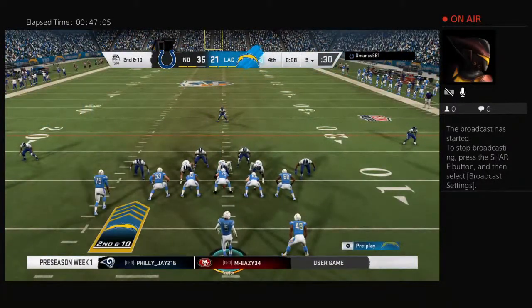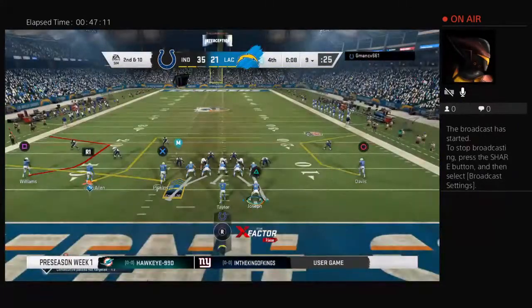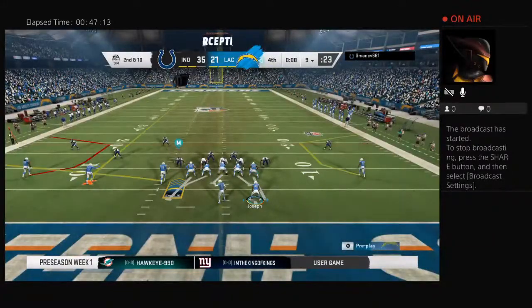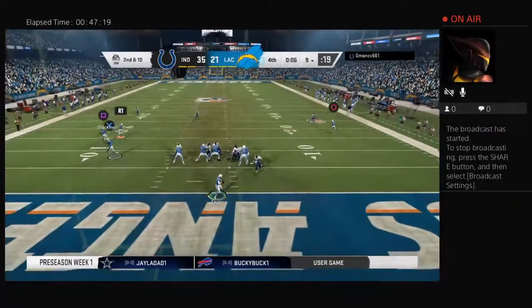Here's 2nd and 10. Jim, Jim. Go, go. Whip, whip. Go, go. Get wide. To throw again.